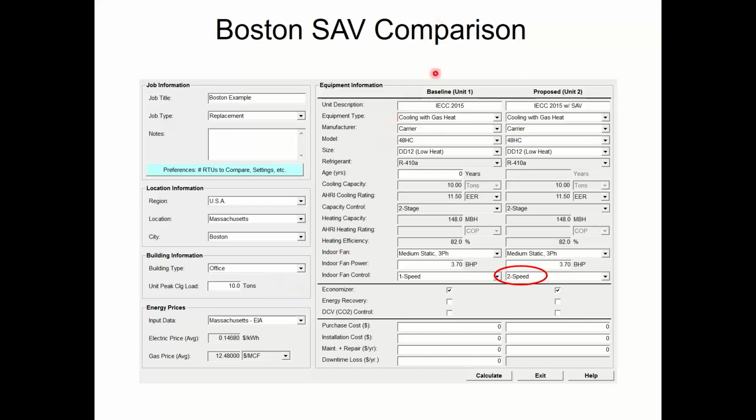And then in this case, I have 2 columns here. I have a 2015 code compliant unit, which by the way has the exact same IEER and EER requirements as the 2018, which is why I didn't bother updating all of my screenshots on all the software, because the table for equipment efficiency didn't change. We went from the 15 to the 18 code. Other stuff changed, but the efficiency of the DX systems did not.